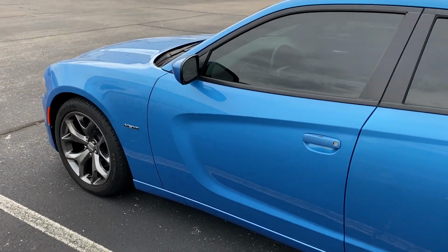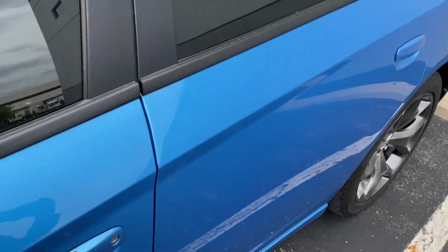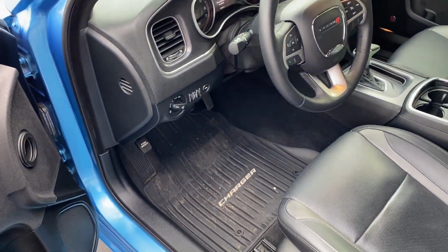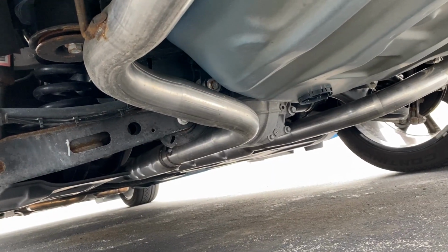So there's some other changes to the car that have been done that you can't really see, and we're going to start with the Taser. Actually, no, we're not going to start with the Taser. What we're going to start with actually is the exhaust. So what do we have going on here?